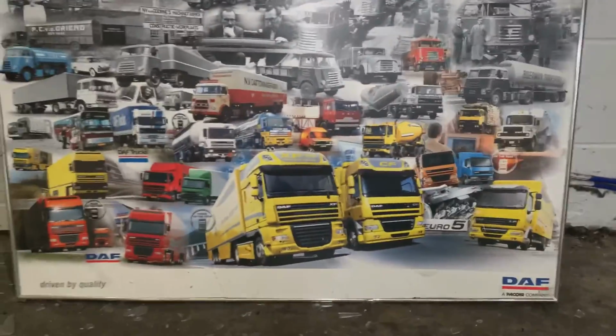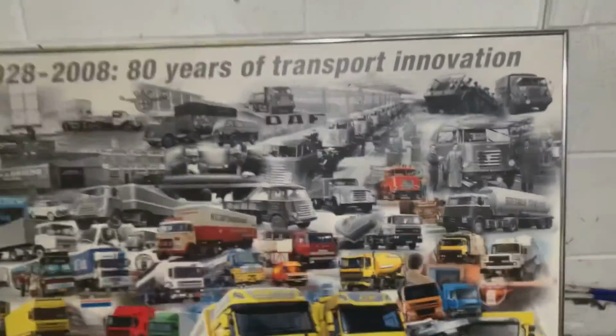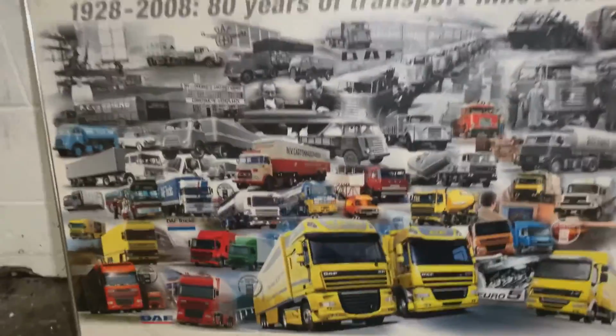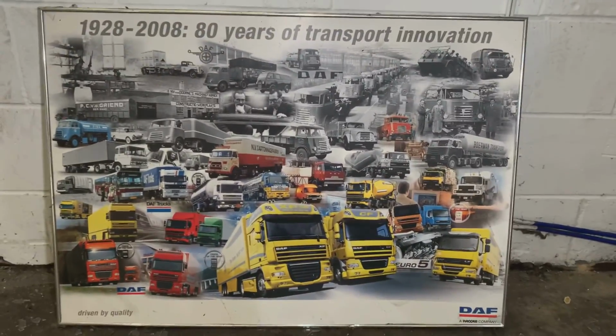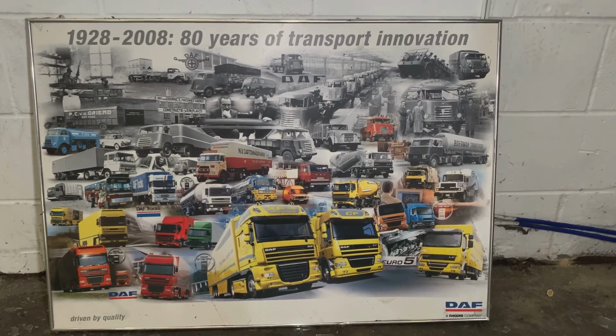Lots of glass on the floor, if you can hear it. That's cool. And actually the glass on that isn't even smashed. That's cool. 1928 to 2008, 80 years of transport innovation.